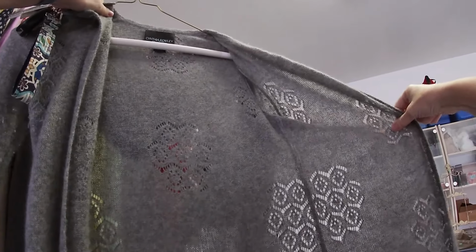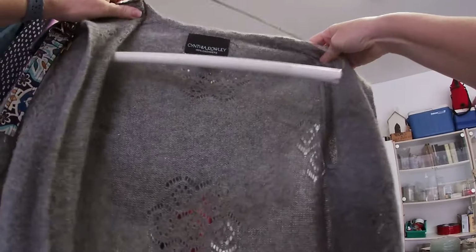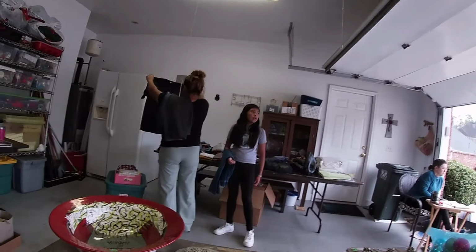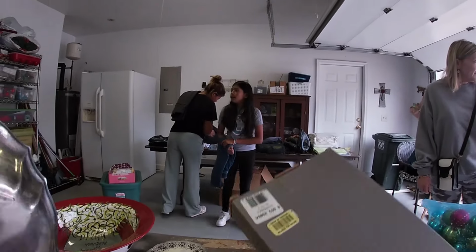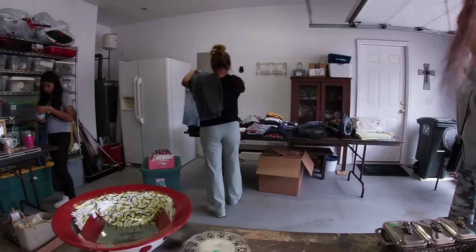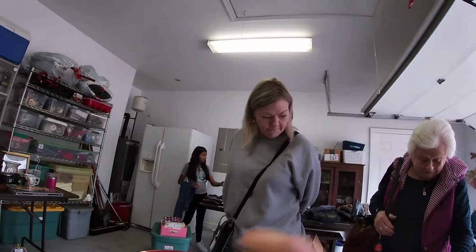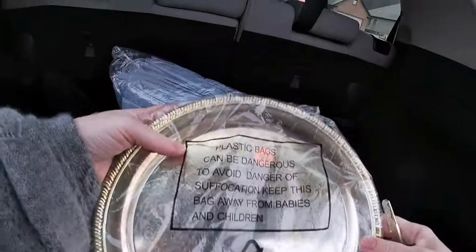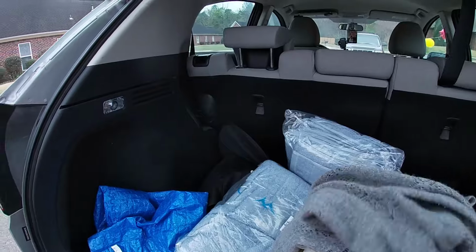All those t-shirts are $1 unless they mark different. All right, I'm a slave to Oneida, but it's Oneida Home for $2, and then $3 for 100% cashmere Cynthia Rowley. Worth a stab, even though it's super pilly.